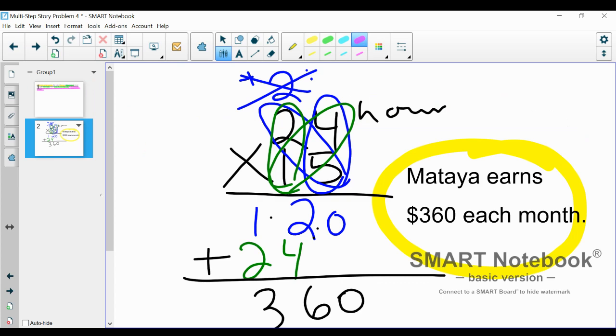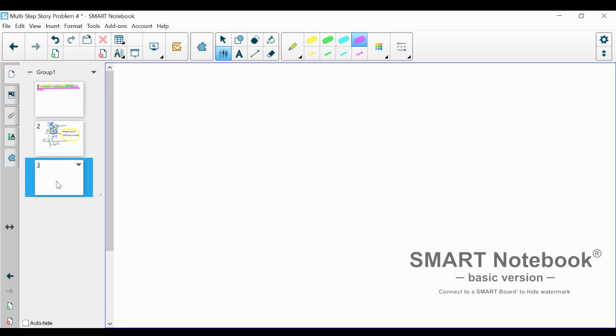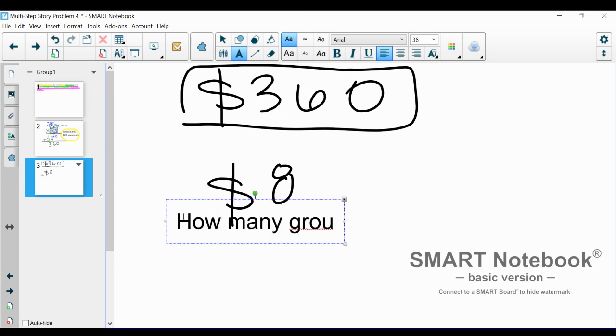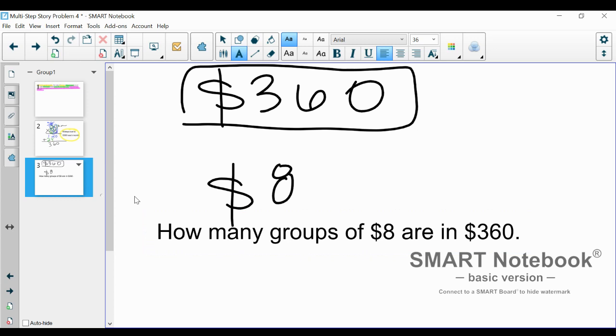So what we're going to do is take the amount of money that we know Matea makes, 360, and divide that up into $8 increments, because basically we're saying we want to know how many times McKenna will have to earn $8 until she finally earns $360. So really, what we're asking is, how many groups of $8 are in $360? That's where a lot of these division problems can sometimes get a little tricky, so try to think about it as how many groups of 8 are in this 360.